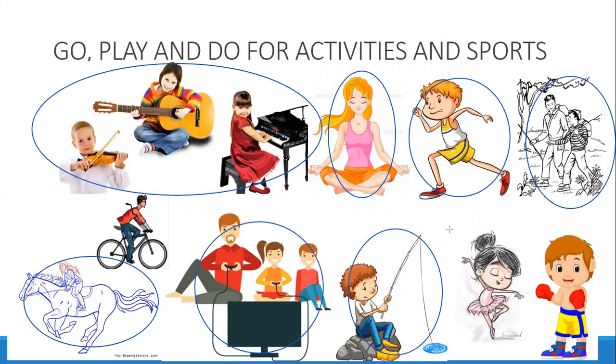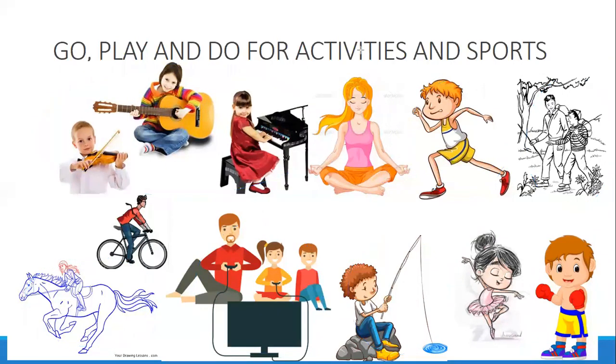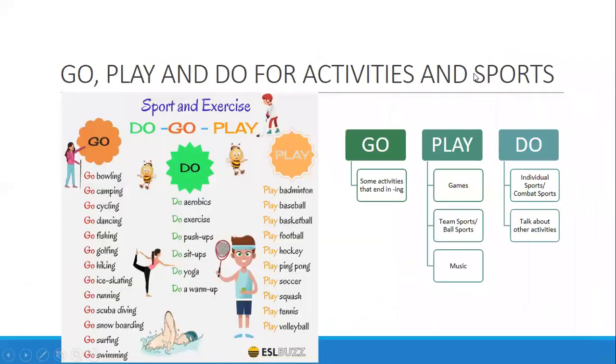And the last two, you have here a lady and a small man. One is doing ballet. Very good, Nancy. And the other one, what is he doing? Boxing. Pretty good. You did it great. Excellent. So let's move on and check when do you use each verb. This is really important so you cannot make some mistakes.